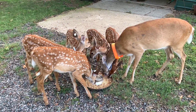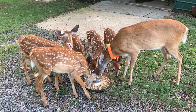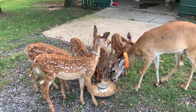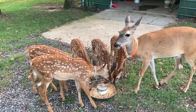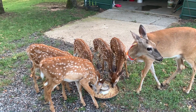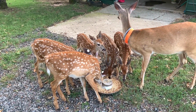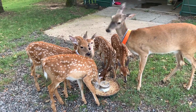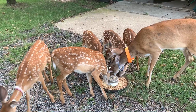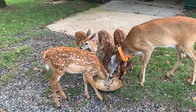That's a lot of spots there. We've got room for about one more and we'll have a full table. Isn't that sweet? Yeah, triplets, twins, and mama all having an early dinner today. And then they'll probably go play. I don't know. You never know about this bunch. It's a little bit warm this evening, so I don't know what their plans are for the rest of the evening.